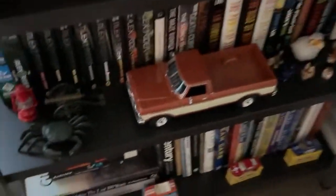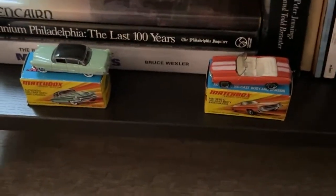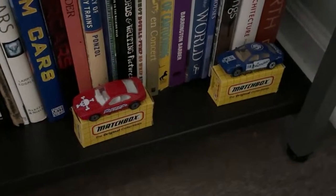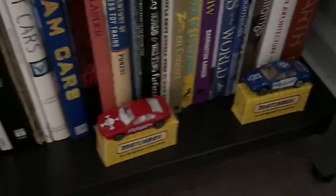I don't have anything on the windowsill right now. I got to figure out what I'm putting there. Probably trucks, because I do have this F-150 down here, which you guys already saw. I got to switch out these two now that I'm thinking of it. I got a few Matchboxes with their boxes down here. These are from the Anniversary Super Fast series. And then, yeah, we got the Mondeo and the BMW 850i from the 1990s down there.